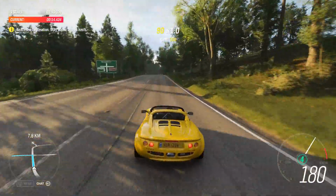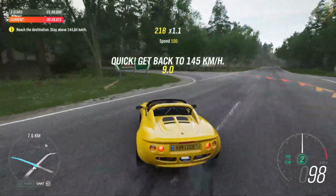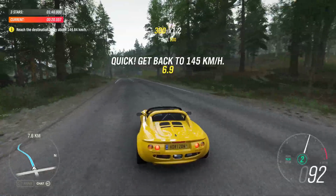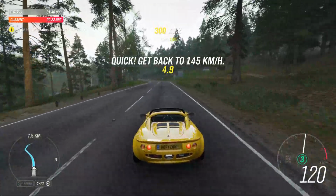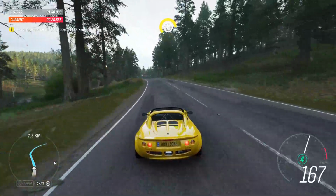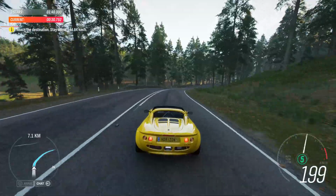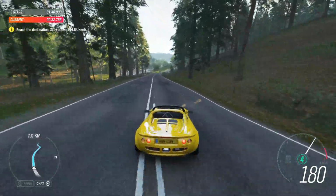Right then, the Lotus Elise, a 90s classic based on the age-old roadster recipe. Two seats, engine in the middle, rear-wheel drive. Not an ounce of fat. This is what driving is all about. You've got it. The trick with drifting is to not actually spin, but to almost spin for as long as possible.